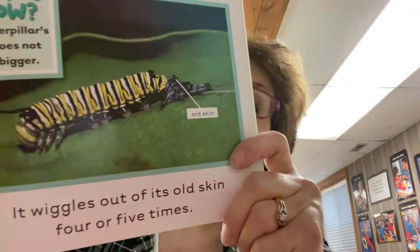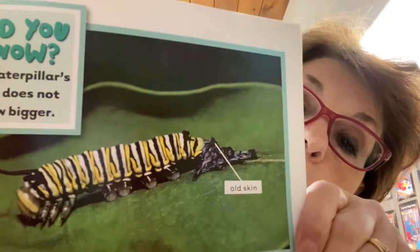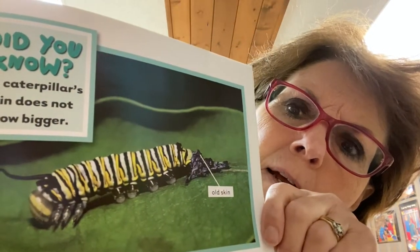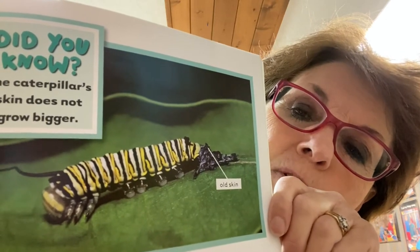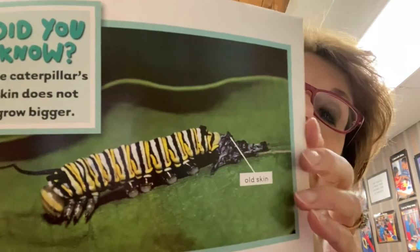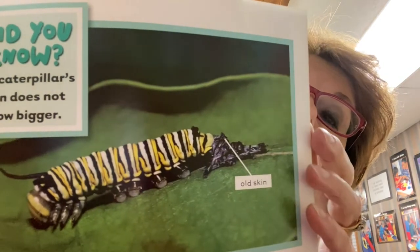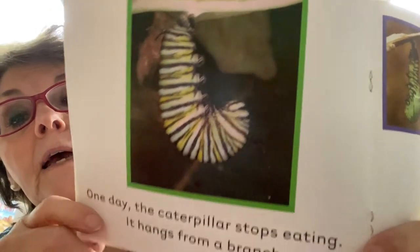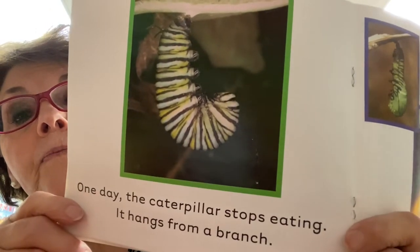It starts to wiggle out of its old skin four or five times. It gets too big for its skin. Do you get too big for your skin? No, your skin grows too, but a caterpillar has to wiggle out of his old skin and he has new skin on. Now, one day he gets so full that he starts to hang upside down on a branch.